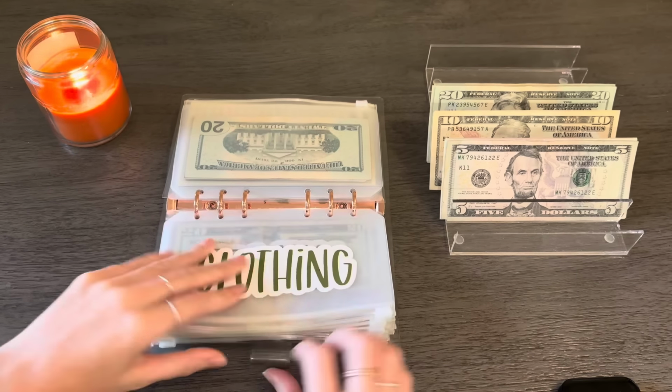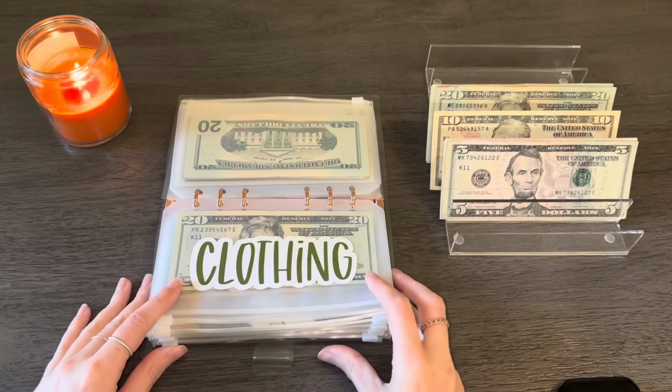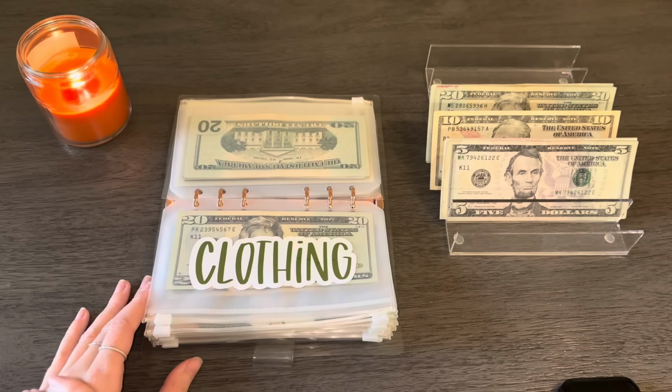Clothing is completely empty, but we are gonna put 20 back in. And that is because I had my eye on some new shoes. As I told you before, my black tennis shoes ended up being my house remodel shoes. So they got paint and sawdust and all kinds of stuff on them. So I'm obviously gonna keep them, but they're gonna be my around the house yard work shoes.